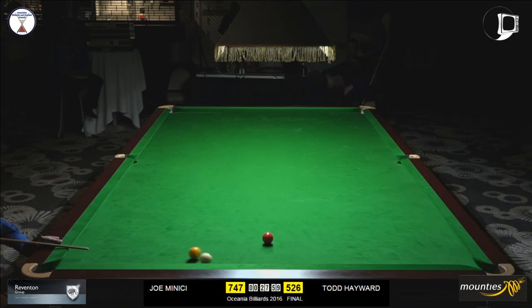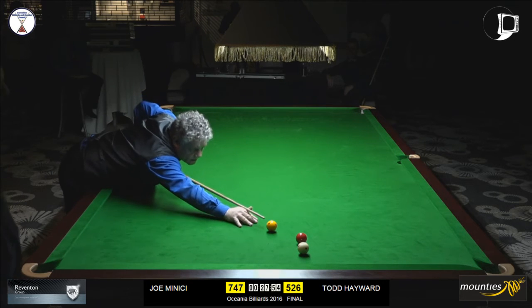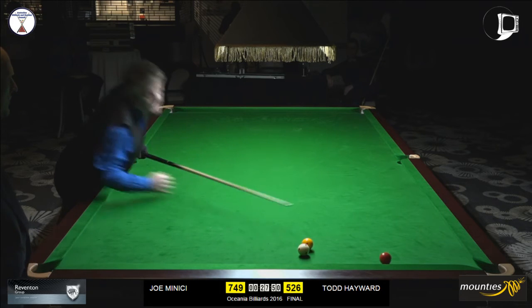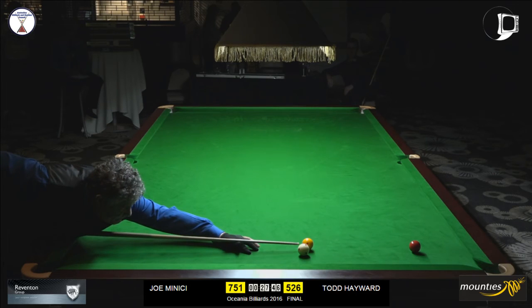Nice position here where he can just push the white behind the spot, develop it. Oh, look at that. Elegant. Nice contact. There he goes, switches to left-handed. He's very proficient with the left hand, Joe. That's a good recovery. He's got them in a nice position here.